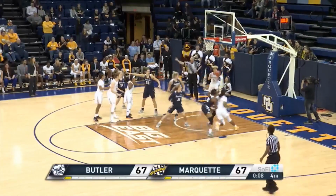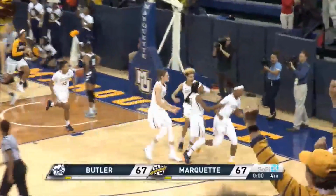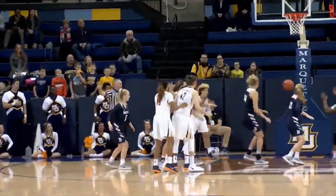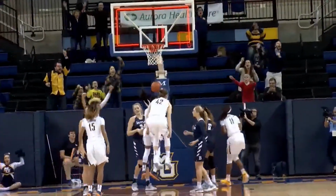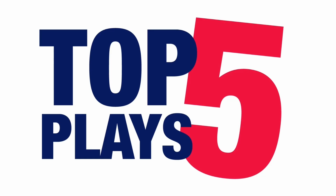But our number 1 play, another buzzer beater. This time it wins the game for Marquette. Blockton at the buzzer. Whenever you can win a game, you get number 1 on our top plays. She is an awesome player. That was an incredible play. Only 0.8 seconds left on the clock. It was good enough for Blockton and Marquette to shore up the win.